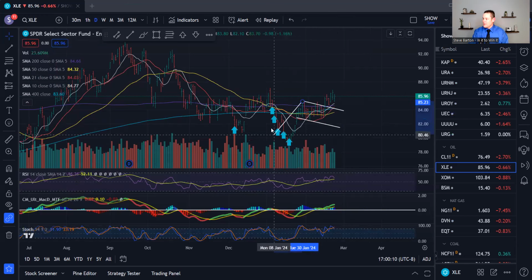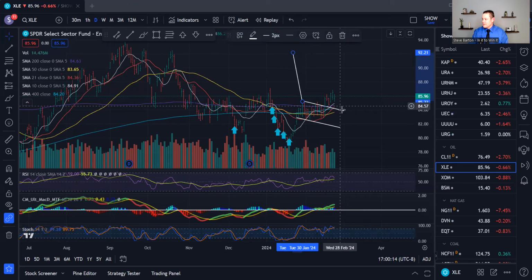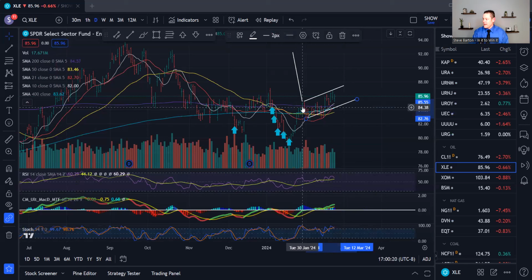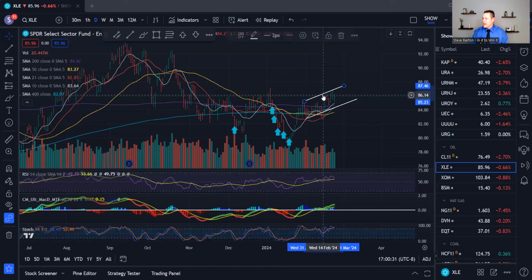A bear flag would look something like, let's see, how can I draw it here? Maybe it would look something kind of like that, in that range like that. Don't look at the share price while I'm doing this. I'm probably jacking this up, but that's basically a bear flag. It'll come down, bounce, and then go to the downside. And the opposite of that would be a bull flag resolving to the upside, which it did.